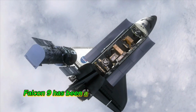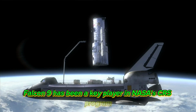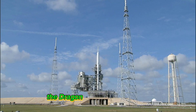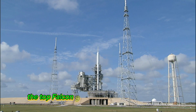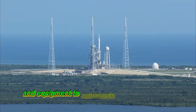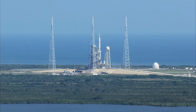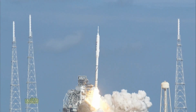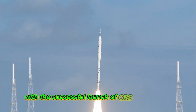Falcon 9 has been a key player in NASA's CRS program, delivering cargo and supplies to the ISS. The Dragon spacecraft, launched atop Falcon 9, carries scientific experiments, food and equipment to astronauts aboard the space station. SpaceX became the first private company to send cargo to the ISS with the successful launch of CRS-1 in 2012.